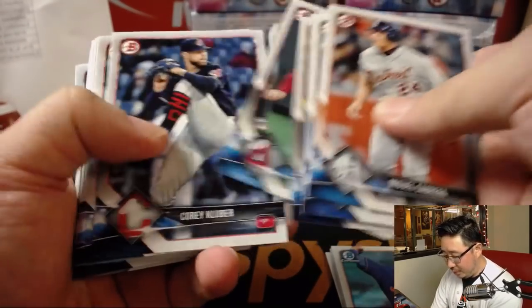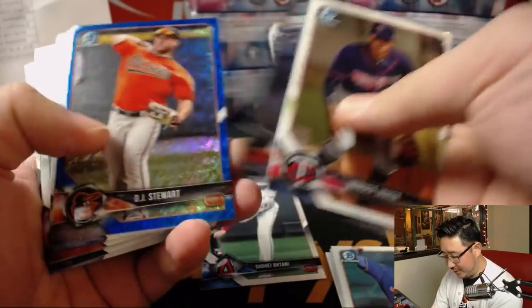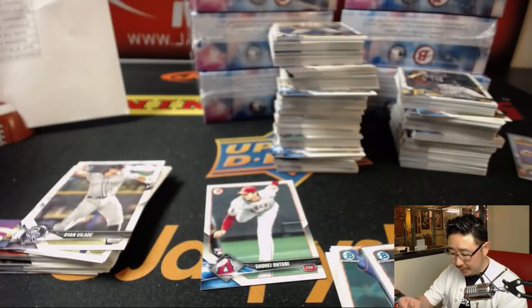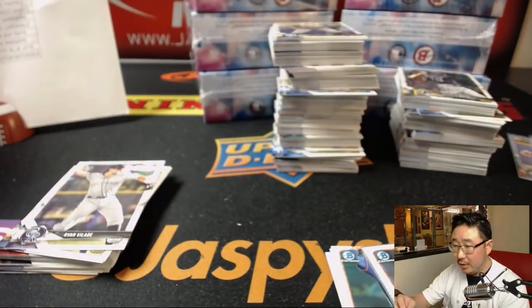I like the jumbo because there's a better pattern to it than the hobby. It's easier to go through this a little more quickly. There's DJ Stewart. Blue Shimmer to 150. That's for the O's. That's also for EA. And Giuseppe with the paper, Ohtani.